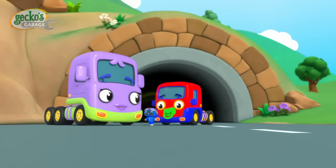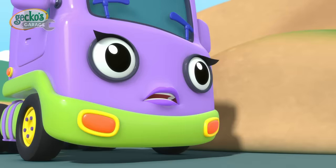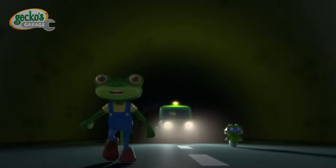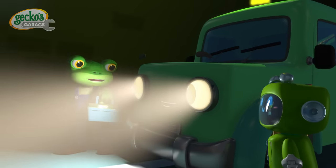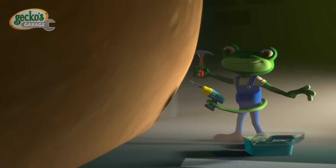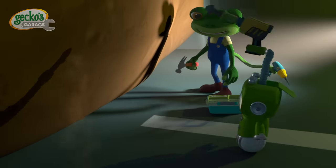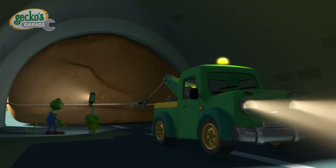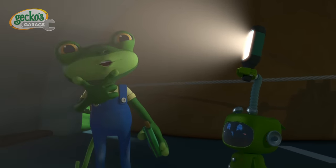Whoa! There's been a cave-in! Cave-in! We're trapped inside. Don't worry, I've got my toolkit. We're going to need a bigger toolkit. Not even Tilly's strong enough to move the rock. How are we going to get out?